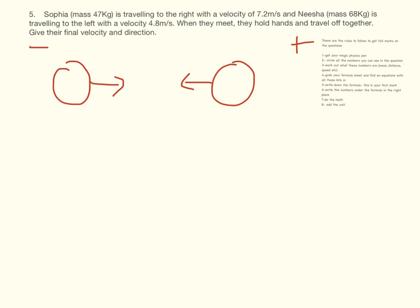Remember, velocity is speed with a direction. So this has a mass of 47 kilograms. This has a mass of 68 kilograms. We are travelling this way with a velocity of plus 7.2 meters per second, and then we're travelling this way with a velocity of minus 4.8 meters per second. This is minus because she's going this way, and I've given this the minus direction. This one's positive because she's going this way, and I've told us this is the positive direction.